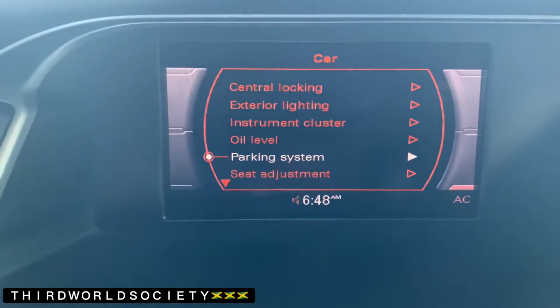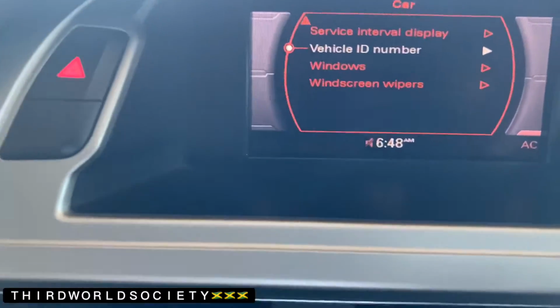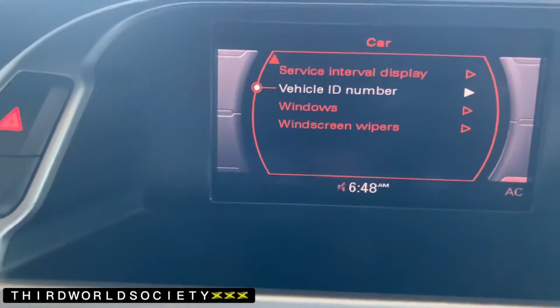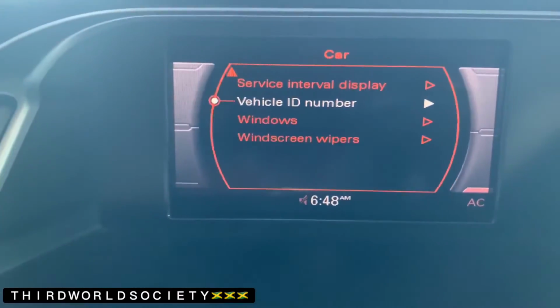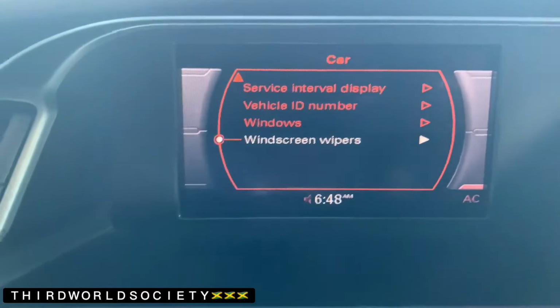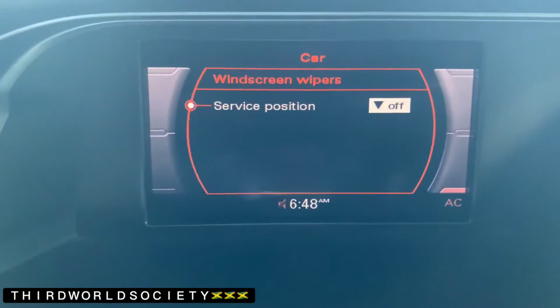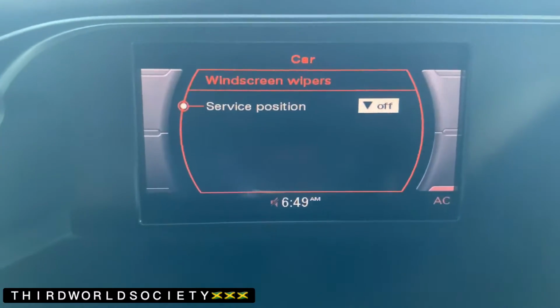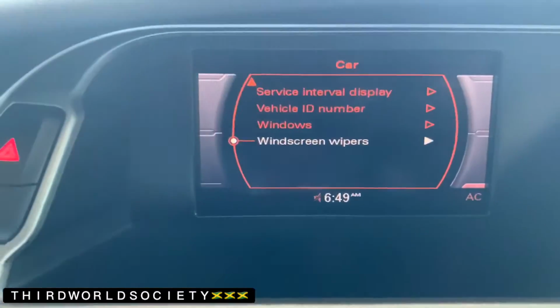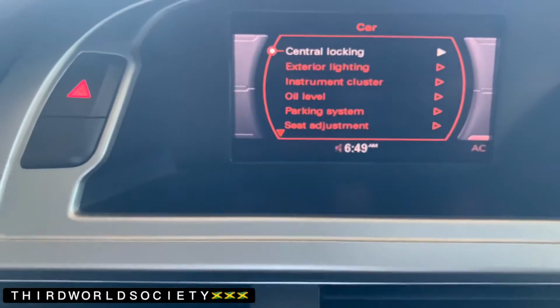You have the parking system, seat adjustment, and it gives you a few options that you can select that would uniquely fit your comfort in the car. You know, it tells you about the windows, the windshield wipers, all of those things. So if I go into the windshield wiper, it would tell you service position on or off and all of those kinds of things. So this car comes with some crazy features here that you'd really find cool.